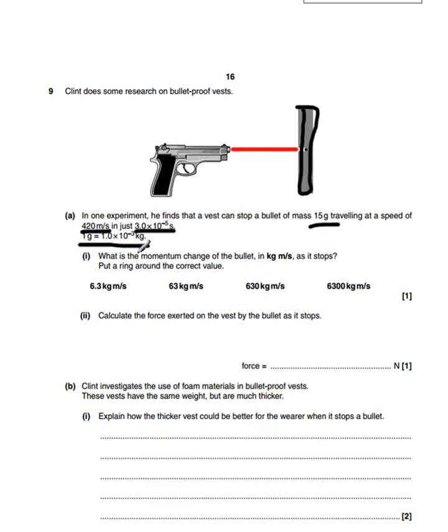And we're being asked, what is the momentum change of the bullet? So we need to find the momentum change, okay? And I'm just going to start working up here for the moment. So I'm going to use black, that's better. So we're going to go for momentum change. I'm just going to put that as MOM, so momentum change. And the change in momentum is the momentum before.